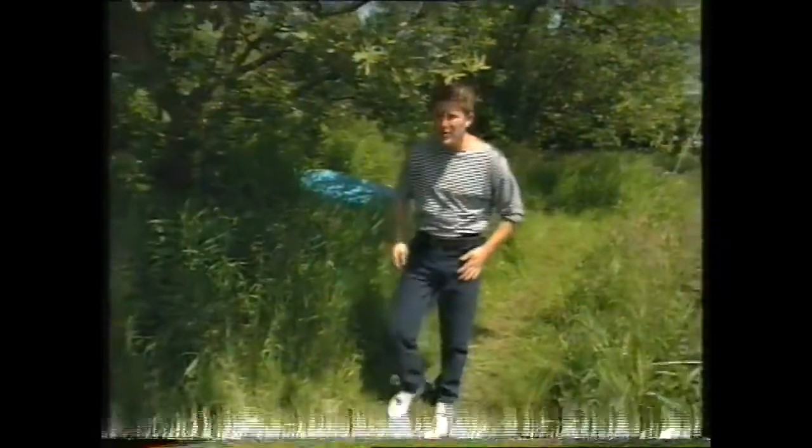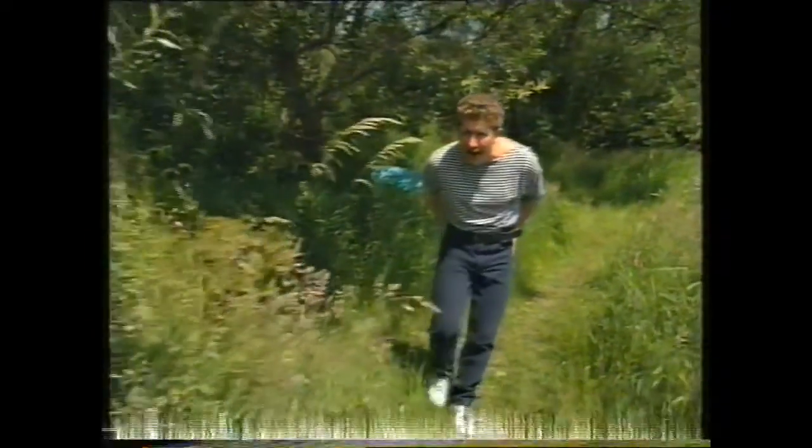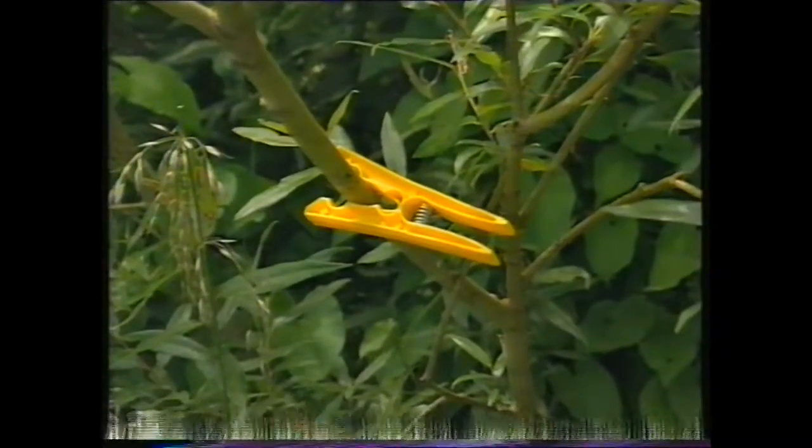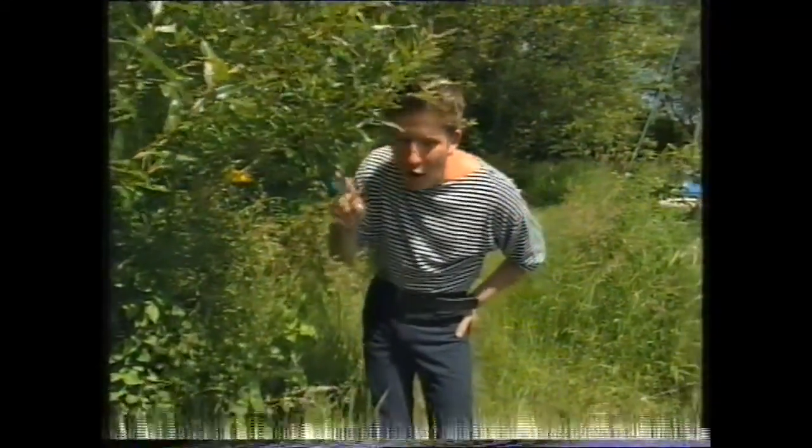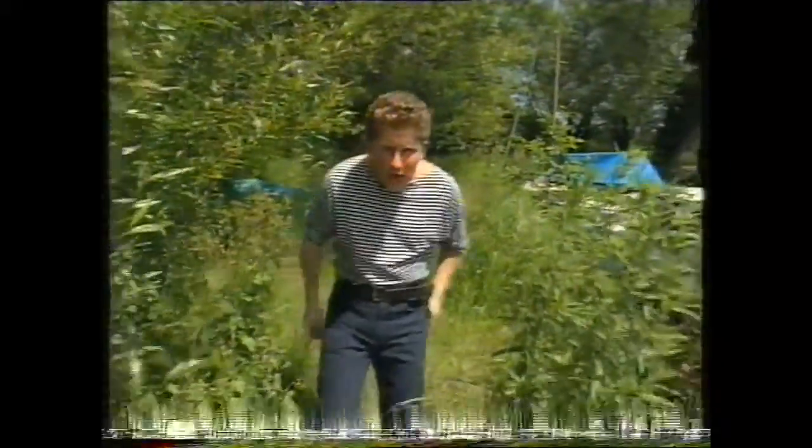Now then, nothing in there. Nothing up the tree. Well, she's only small, so she can't get up that high. Well, where's the next one? There it is, look! It's on the branch of that tree. A nice big yellow peg. So there's one to go. Now, she's normally quite tricky with things like this.